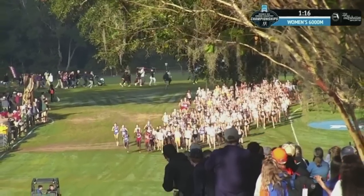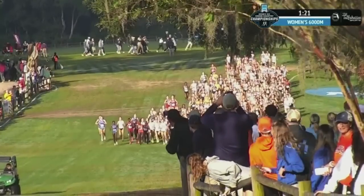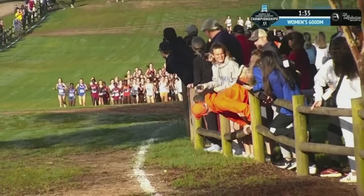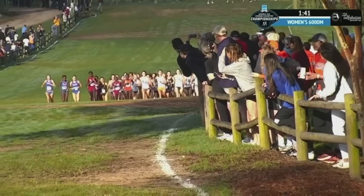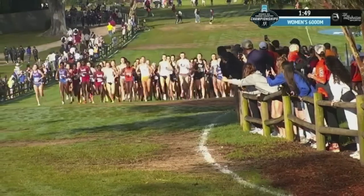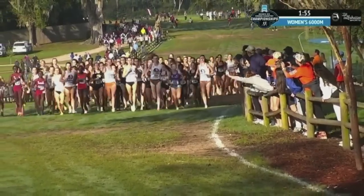Most of the racing will really take place on the second loop. The first loop is all about positioning, and it's getting out in front of the pack. You're talking about well over 200 runners in this field, and early on we've got a few Florida Gators and a handful of Alabama Crimson Tide, and maybe we could be a little tighter on that shot there of the lead group pulling in. But we know that Doris Lemnole will be up there in the front pack.